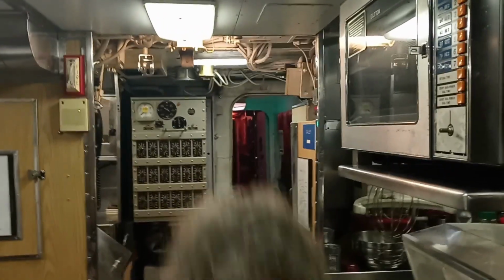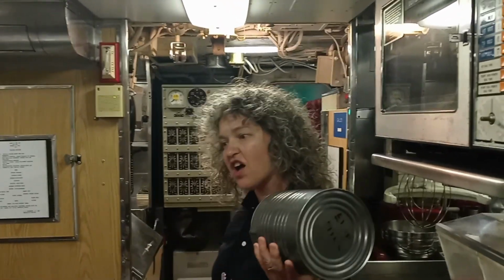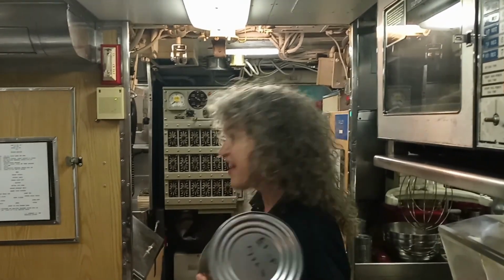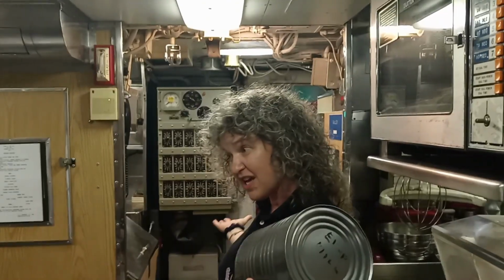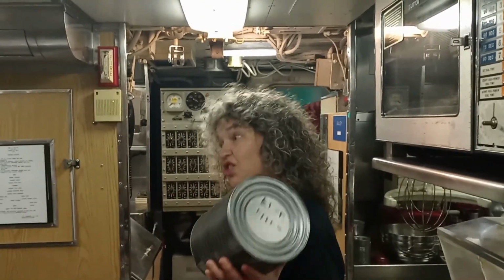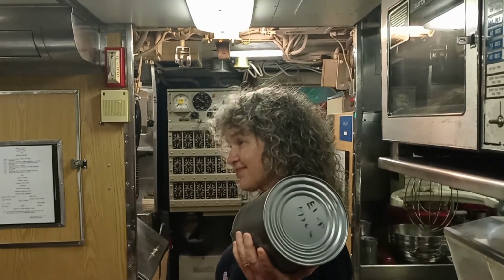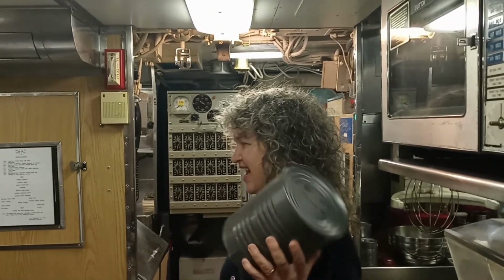Now, the reason why they did this is because this is the limiting factor for how long they could stay out to sea. If they could stuff 90 days worth of food on the sub, they could stay out for 90 days. They're limited by food supply. Even the modern day nuclear powered subs are still limited by food supply. Pretty cool. All right.